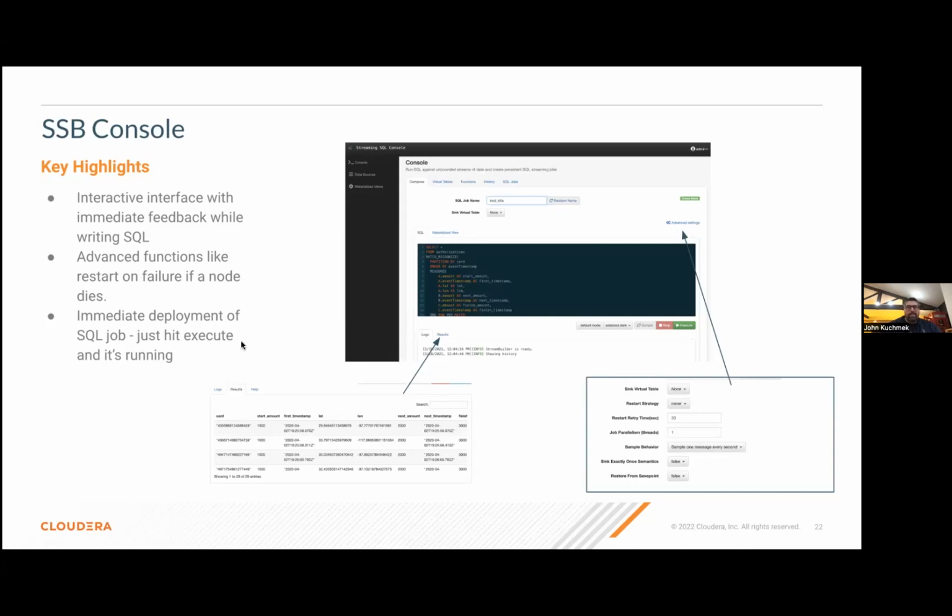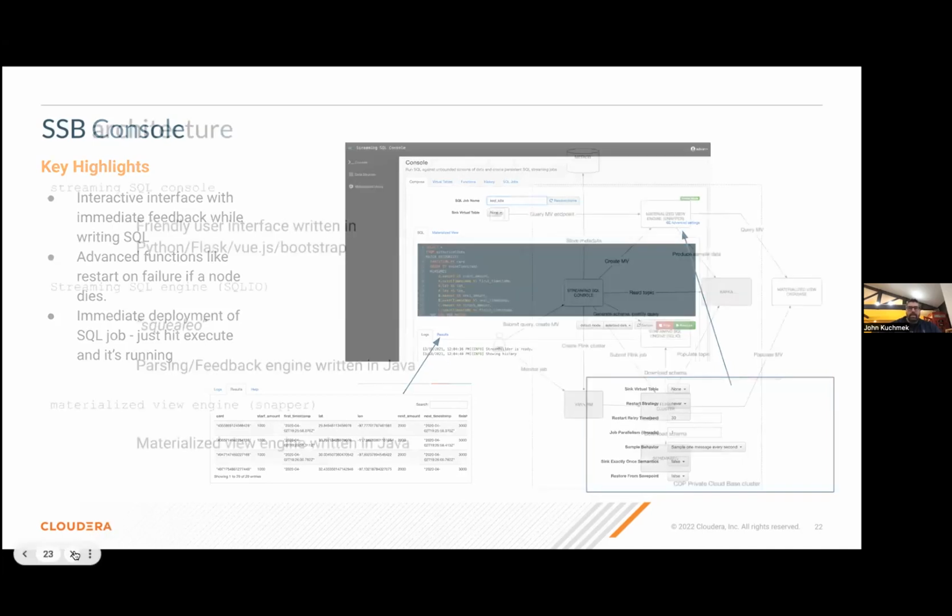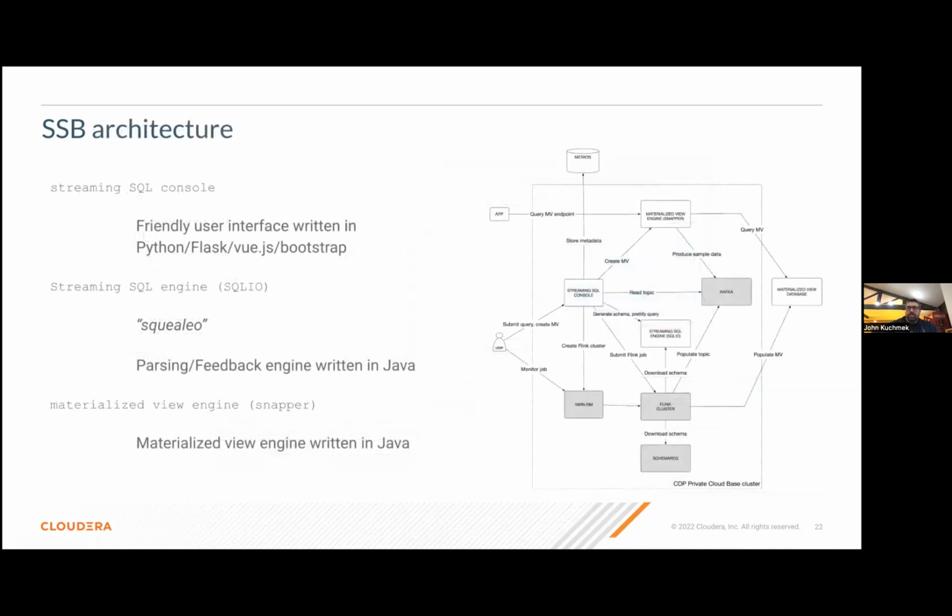You also have the capability to write advanced functions, and it gives you a really good idea of what your data set looks like as the data is streaming. So you can actually have a sample data rate. This is an overall architecture of what it looks like in the back end. There are a lot of different pieces, but essentially you have this Squeal.io engine that's taking the data, and it also has the capability to have materialized views.